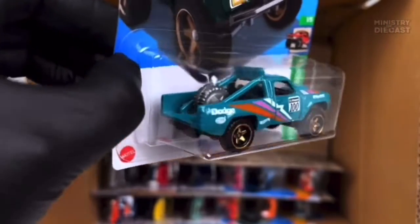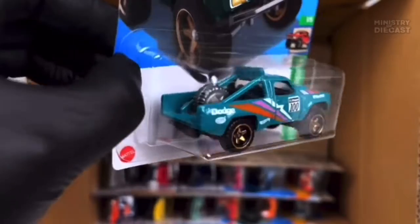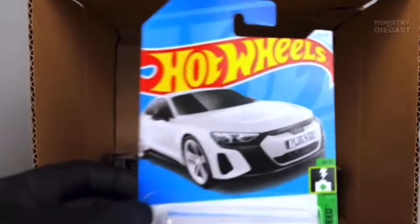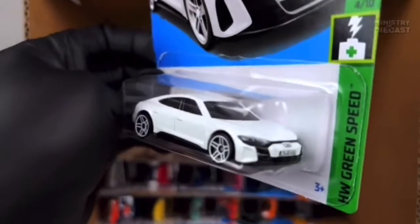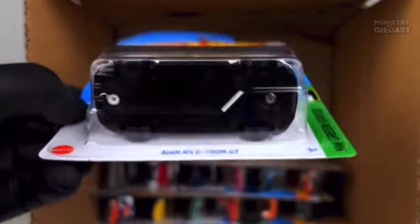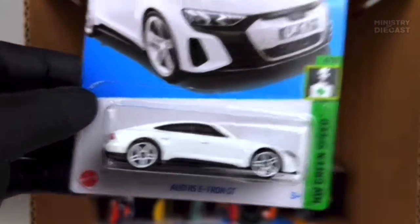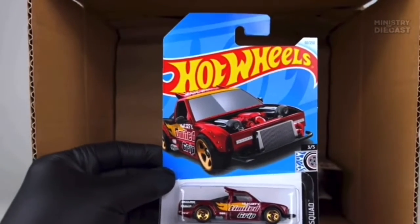This Dodge D100 is returning from the previous case in this very weird bluish colour. Does receive side tampo and top tampo and is rolling on the off-road 5-spoke wheels, which have been painted in chrome gold. Quite a cool one, but I do already have the D100 in my collection, and I do prefer the one I've got in that metallic pink, which was from 2023. Next up, we do have the Audi e-tron GT returning from the previous case. Does receive rear tampo and front tampo on the 5-spoke wheels, which have been painted in white.